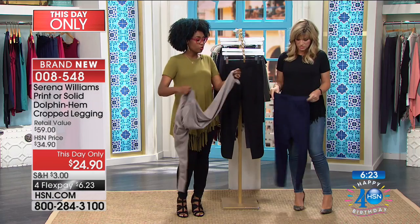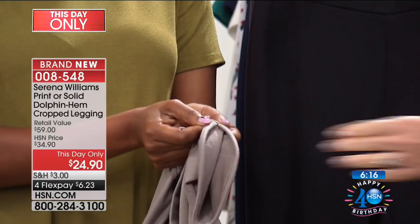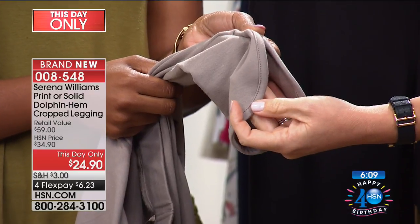What this does for you right here is it really camouflages all of those lumps and bumps. And I want to show you the piping at the bottom. Serena did this great piping at the bottom with the dolphin hem here. So you get a little bit of that slit. I like that. Look how great that is. It's just that little slit up there. It's something sassy.